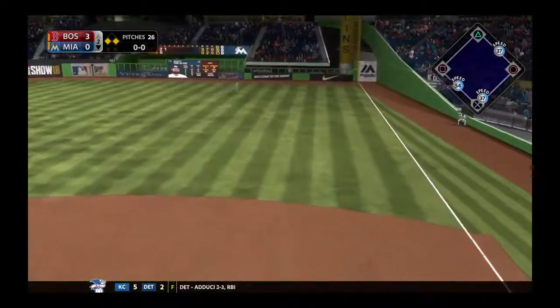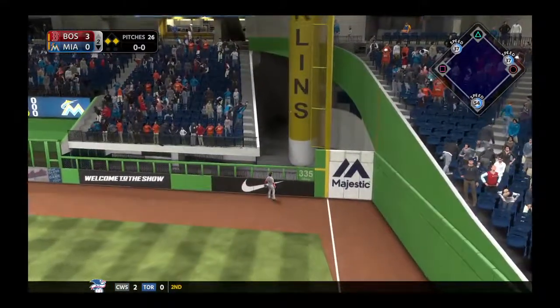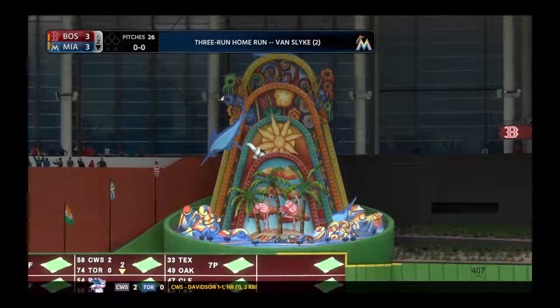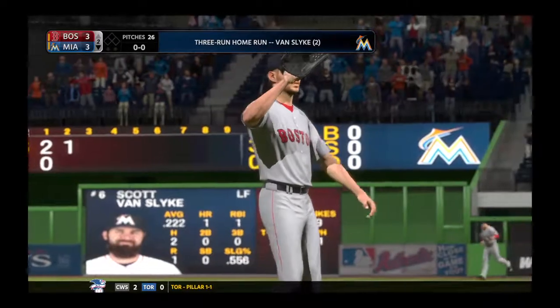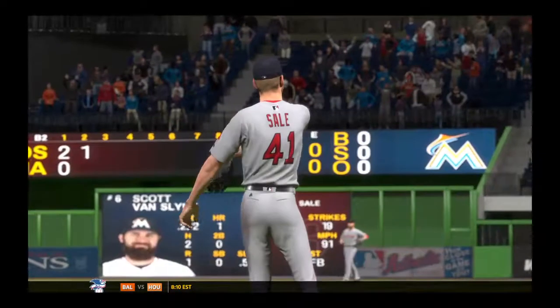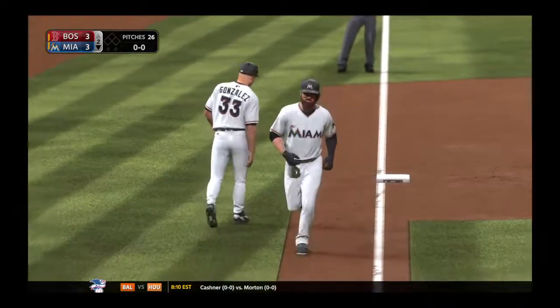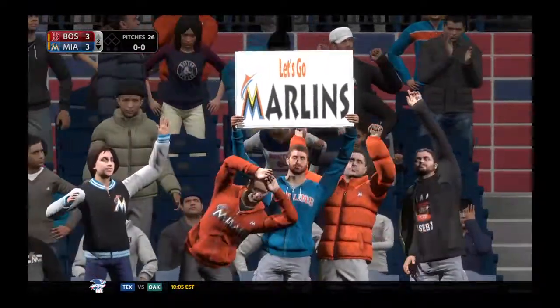He goes the other way and sends it deep down the right field line. It bangs against the giant cement pole and gone. Three-run home run down the line in right. Second home run early in the year. And the Marlins have come back to tie things at 3.